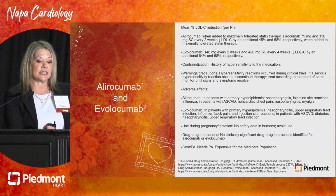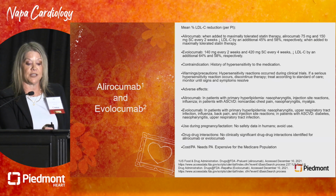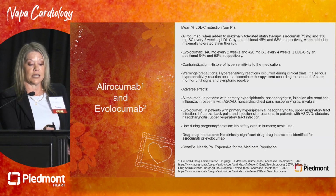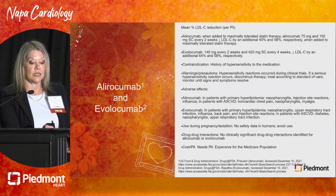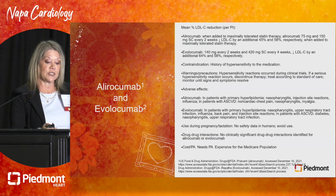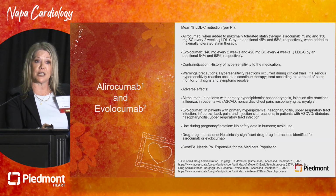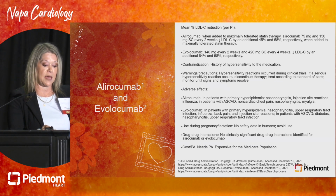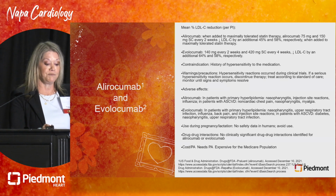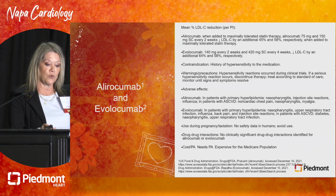Contraindications, just a hypersensitivity reaction to the medication. Hypersensitivity reactions are usually injection site reactions, erythema, redness, and swelling. Adverse events, alirocumab and primary hyperlipidemia, nasopharyngitis is pretty much a common side effect of both evolocumab and alirocumab. So use during pregnancy, there's no safety data, so we do recommend you avoid use.